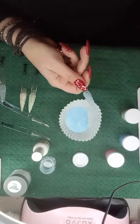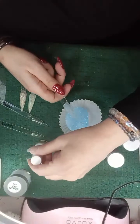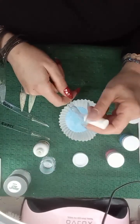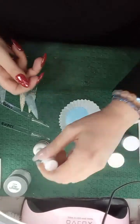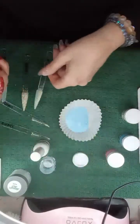All right, so I guess you get what you pay for. I'm gonna have to say, I'm a little disappointed with these glitters. They're all kind of washed out. They're all way lighter. I guess it looks green, but it's so light.